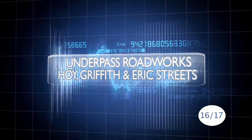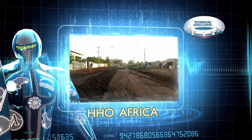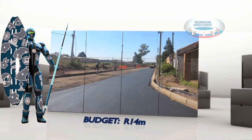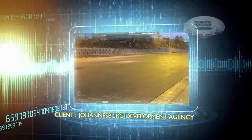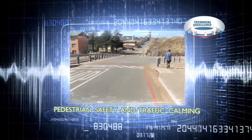Underpass roadworks. Hoy, Griffith and Eric Streets. HHO Africa submitted the underpass roadworks rehabilitation of Hoy, Griffith and Eric Streets. The 14 million rand project, commissioned by the Johannesburg Development Agency, included designing and implementing a robust pavement structure, introducing a stormwater system, improving pedestrian safety and traffic calming measures for the surrounding community.